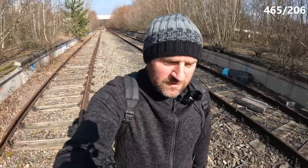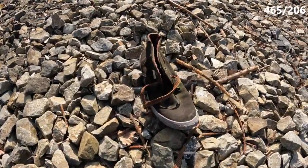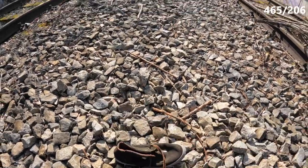Walking on this abandoned railroad line here in Munich, which I never knew existed. I have been many times actually to Munich because this is close to where I lived. Never heard of this place, never seen this place. Nobody ever told me that something interesting like this exists here. Who does this one belong to, huh? See? What you find here.